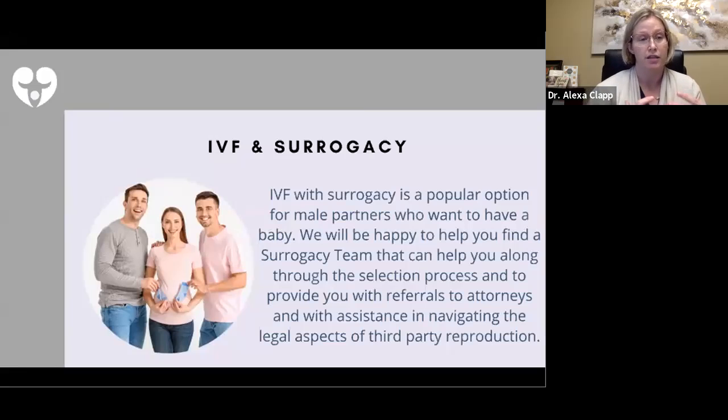So once you get the donor egg, you can then fertilize that donor egg with the gentleman's sperm. Either you can split it and use sperm from one person or both partners. And then you're going to utilize a gestational carrier. So we would help you provide or set you up with lists of gestational carrier agencies, and you're matched with them. Because you're going to be spending a long time with them, an entire pregnancy.